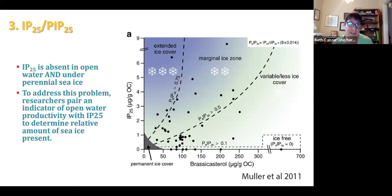And so in order to address this, what people have done is they've coupled the IP25 with a biomarker from open water phytoplankton. In this case, we have IP25 on the y-axis and brassicasterol on the x-axis, and each one of these is a sample from different places. Basically you can take the ratio of the two and normalize it. Then the PIP25, as it's called, is what we'll plot on these curved lines from that equation. It basically divides the sea ice into 4 different types, ranging from extended to marginal, less, and then ice-free, based on the value of that PIP25.